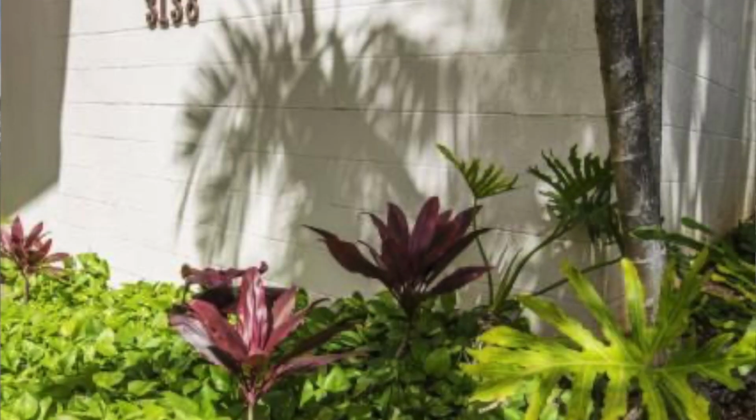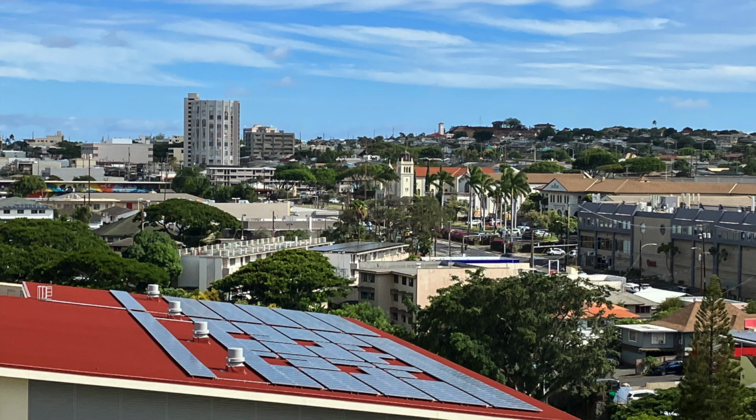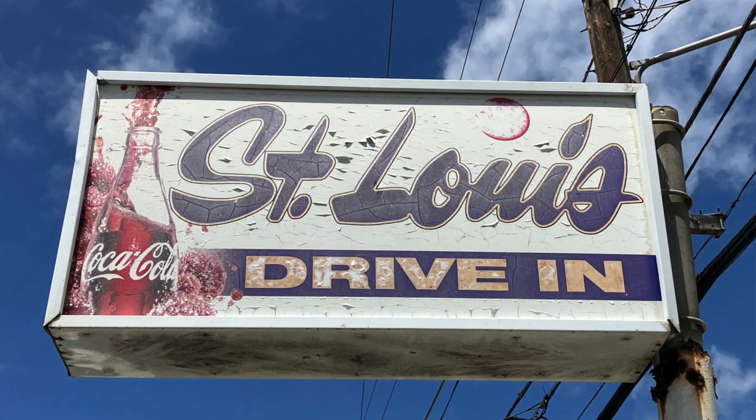And there is a condo building behind me we'll talk about a little bit, which is Regency Park. It's the only condo building here in St. Louis. And where I am right now is right off of Waialae Avenue at the entrance to St. Louis High School and Chaminade University. However, right across the street is a really cool plate lunch place called St. Louis Drive-In, which has been around for ages.